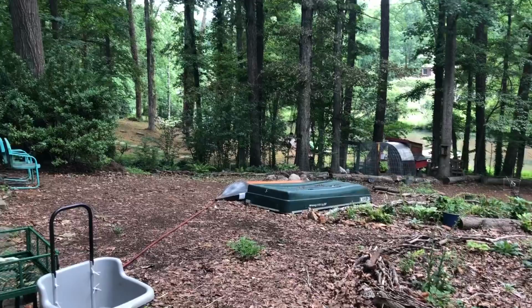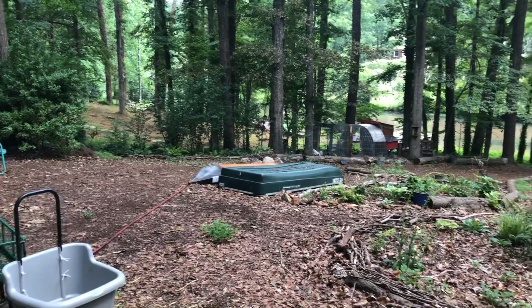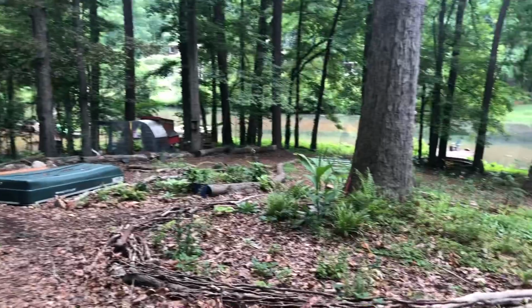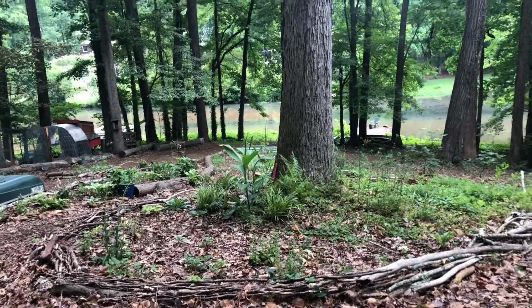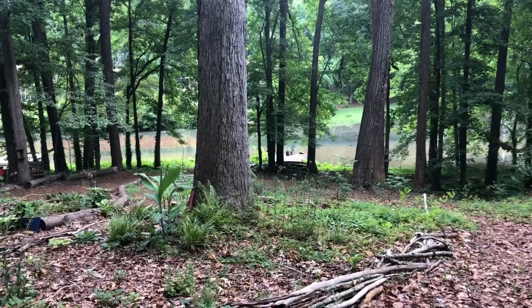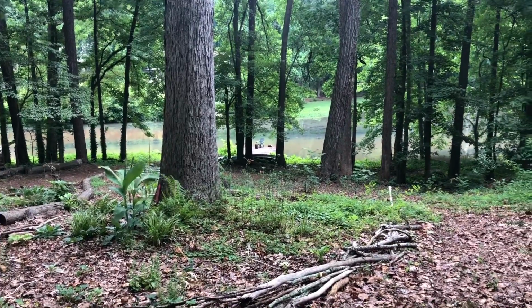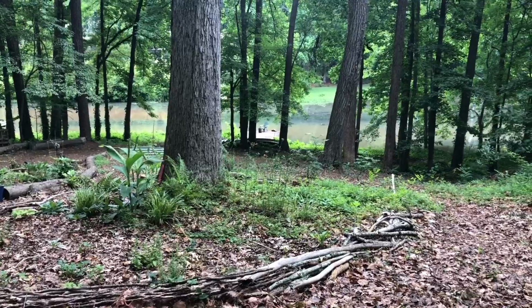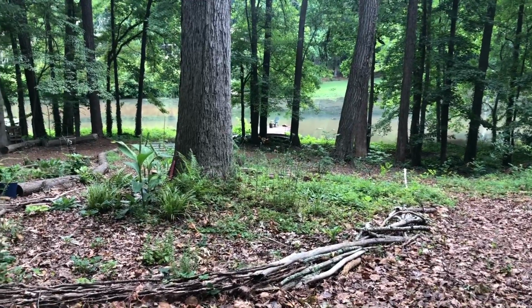Excuse the mess. My husband's boats are in the yard, and they're not normally there. But this yard was completely overgrown. Ivy was everywhere, English ivy, which I was told by a friend who is a naturalist robs the soil, I think, of other minerals or something. Correct me if I'm wrong.